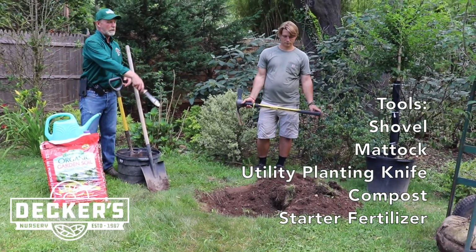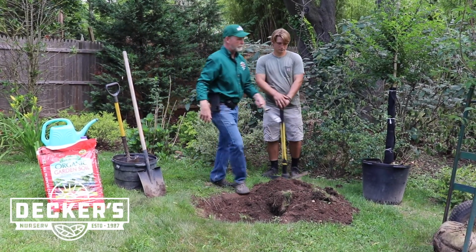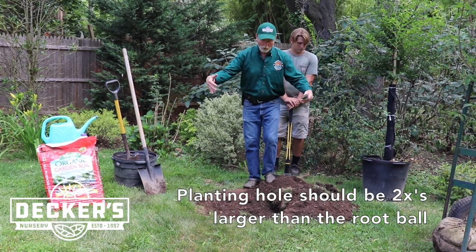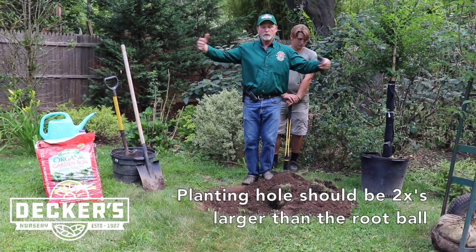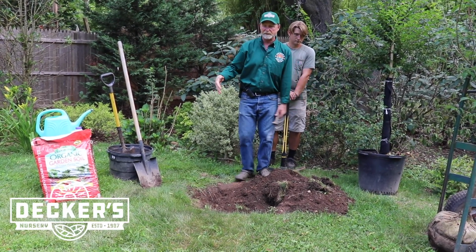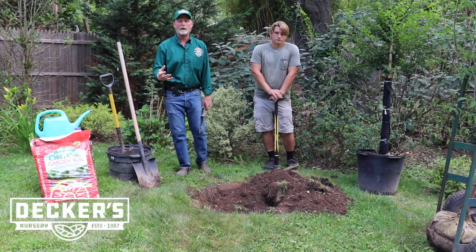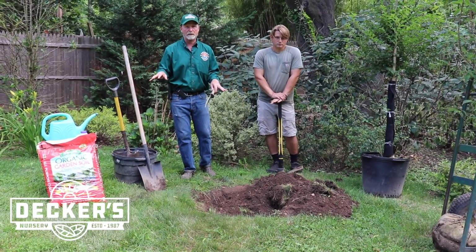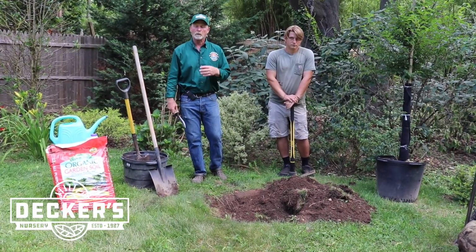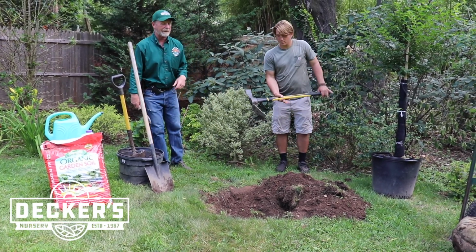You can see we've started the planting pit. The thing you want to keep in mind is the hole should be twice as wide as the root ball. So if you have a large B&B tree, you need to go out a little bit, or like twice the width of that root mass. Because what you're doing is creating a conducive environment for the roots to grow into. And that's your primary concern for the first year of the tree. You want to get the roots developed. So, Baxter, would you show us how you're going to make that hole wider?